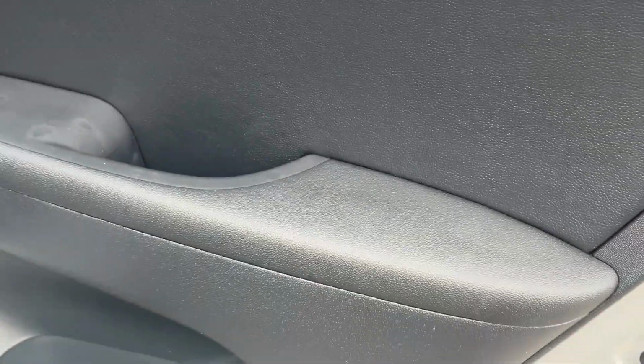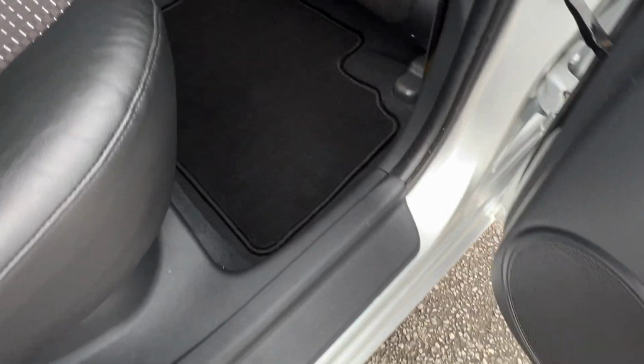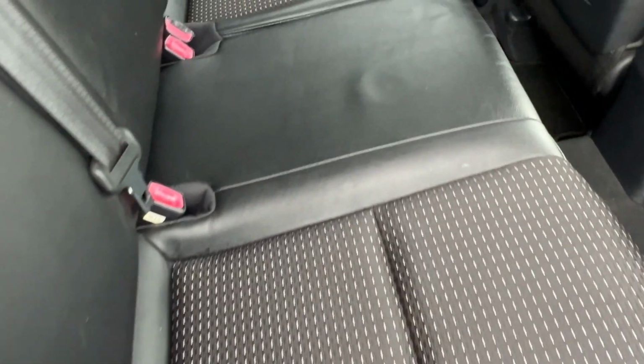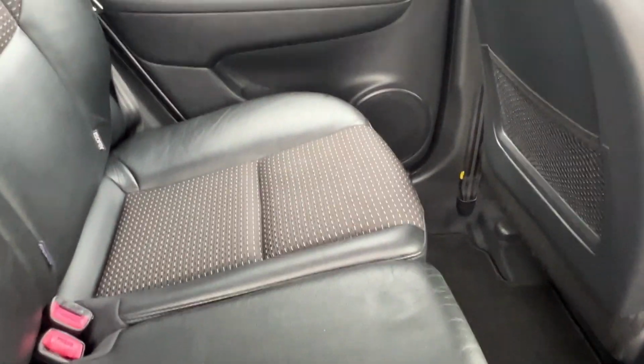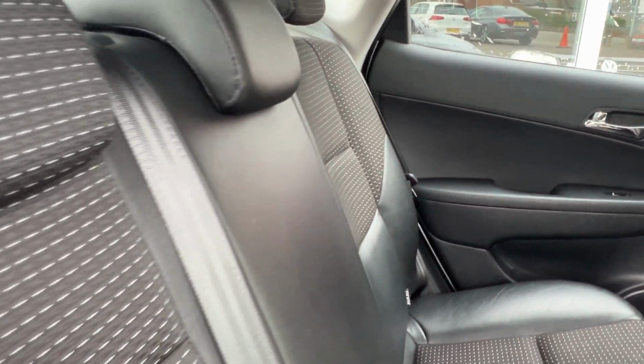All the trims inside in great condition. Electric windows front and rear, part leather upholstery, Isofix. Plenty of legroom in there. Non-smoker's car, no nasty smells.